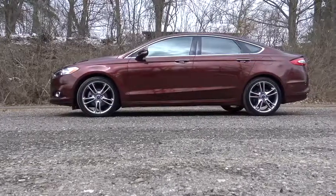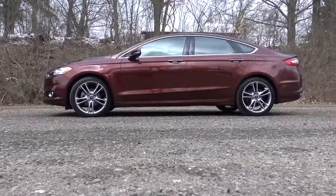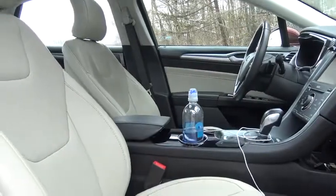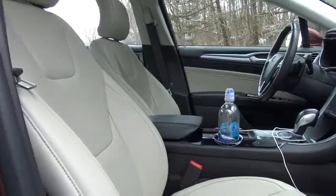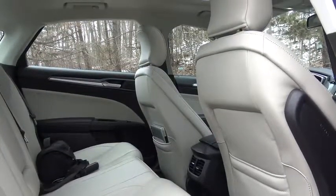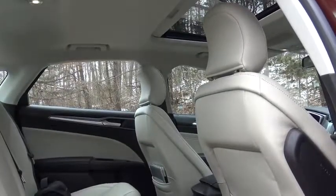What I want in a daily driver is comfort and convenience. The Ford Fusion definitely provides that for you. As I've mentioned already, it is very, very comfortable. These seats are excellent. There's room in the back. Maybe not as much behind me because I am 6'2". There's 16 cubic feet of cargo space in the trunk. And during the time that I've had the car, I haven't had any major issues.